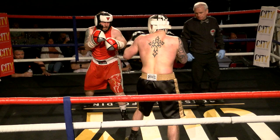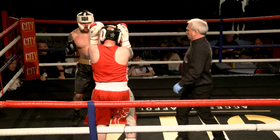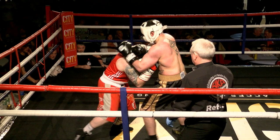Good left hook over the guard there. Body shot, right hook, right hook. Michael looked in a bit of trouble there, but he's holding on, doing the right thing. Good jab from Dylan. It's a jab again, looks to have a cracking jab there. Pulling the head down, ref maybe giving the warning. Well done, sir.